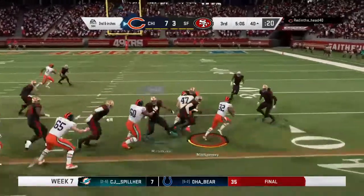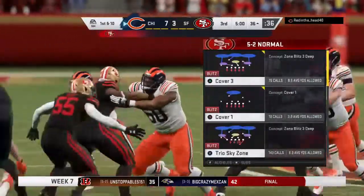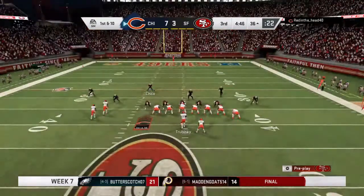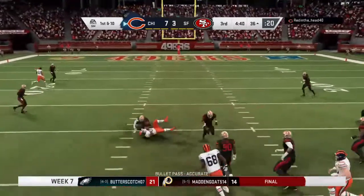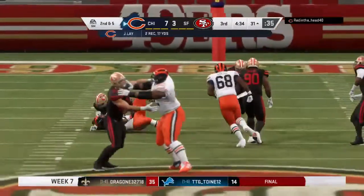Now Trubisky going to give this to Montgomery. And here he'll be brought down a little shy of the 35 at the 36. A gain of 5, good enough for the first down. So from the 36 now, 1st and 10. Out of the gun, Trubisky. It's a short one here, complete to his tight end. 5 yards on the catch there, brings up second down.